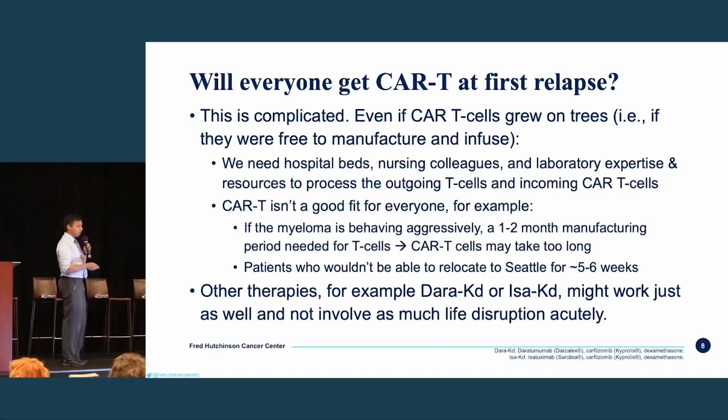We need hospital beds. We need our nursing colleagues. The T cells have to be basically taken out of the patient, carefully processed, sent to the company, sent back, carefully thawed, brought back to the patient. There's a lot of logistics behind the scene. CAR T isn't a good fit for everybody.